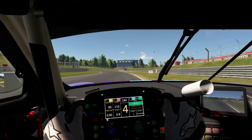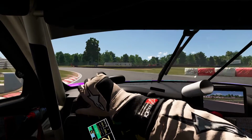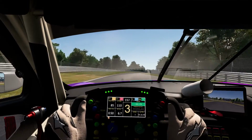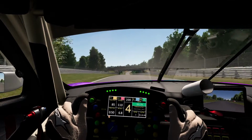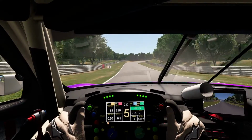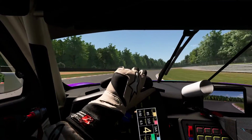So there we go, the first sector for both vehicles there. I just wanted you to be able to listen to the cars, listen to the difference. The Gran Turismo seems to be like you're inside some kind of box where it's all kind of muffled, whereas Project Cars 2 seems to be more aggressive and more vibrant in the sound.